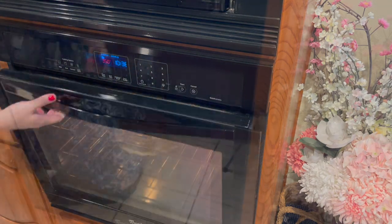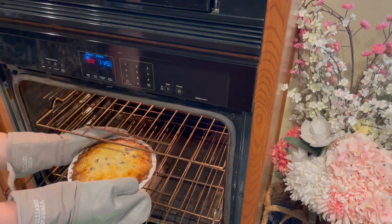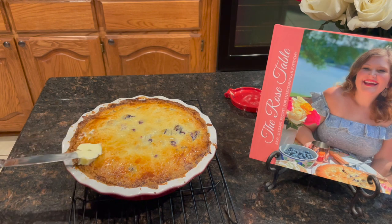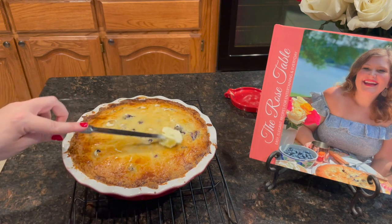How good does this look? I wish you guys could smell my house right now. Let cool completely before serving. I love this with vanilla ice cream and whipped cream, and it is so difficult to save it until tomorrow, but we're gonna have to.